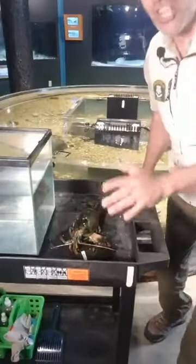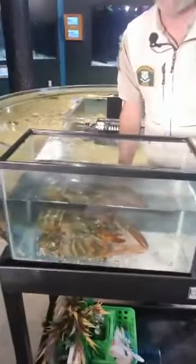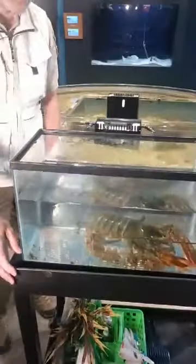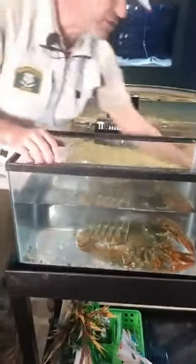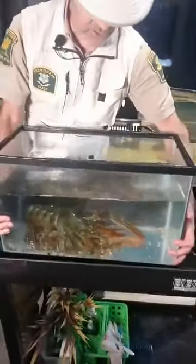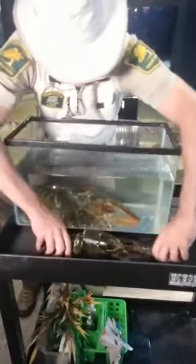The largest lobster ever was 44 pounds. In 1977, they caught a 44-pound lobster off of Nova Scotia. So that's a really big lobster. So this is our lobster after it molted. You can see, let's do this. Let's put the molt right in front. Okay.